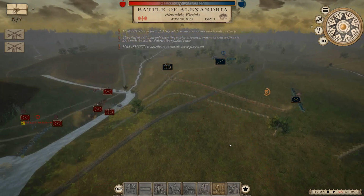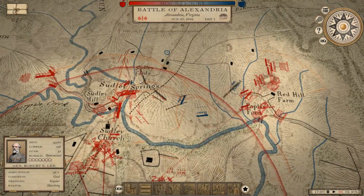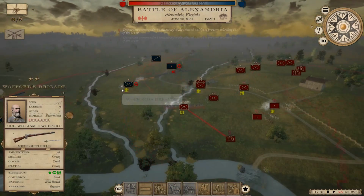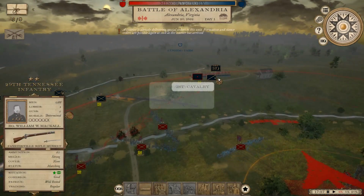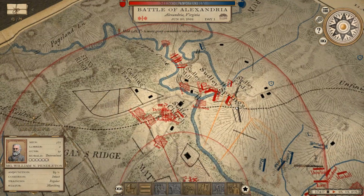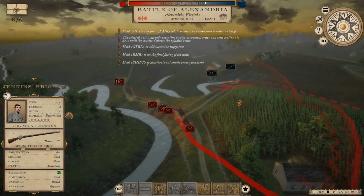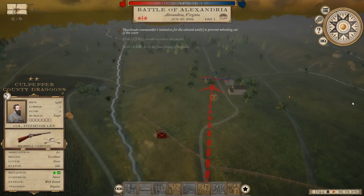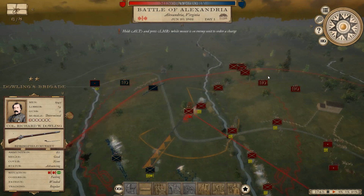Not sure what exactly it is the Union's doing. Yeah, it looks like they're focusing everybody onto their left flank. What is Dowling doing? Why is he not facing the enemy? What the hell?